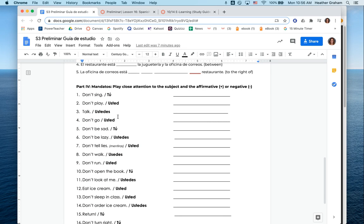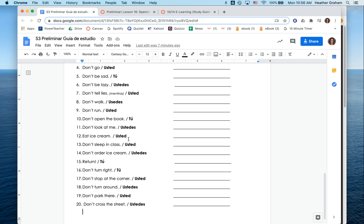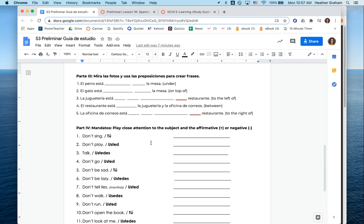And then lastly is your mandatos. If you don't know the word, I've given it to you, like mentiras. The rest, like ice cream or class, should be pretty self-explanatory, or a vocab word like corner or around or street or something like that. So notice it tells you both the do and the don't at the beginning. So do is affirmative and don't is negative. And then it tells you your subject here that it wants you to put it in.